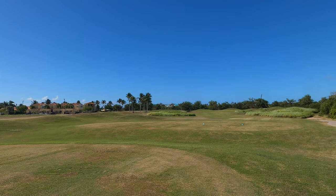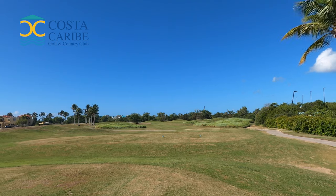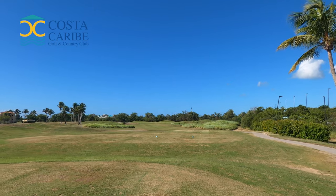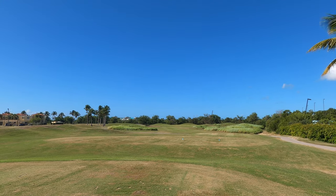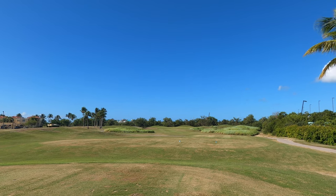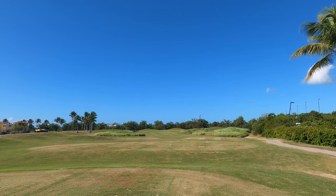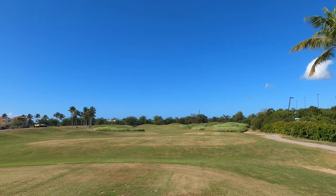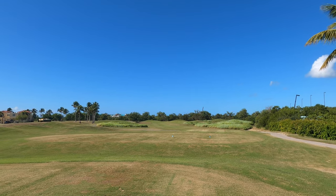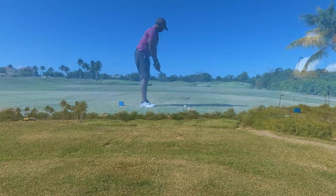We have reached the fourth and final par three at Costa Caribe out here in Puerto Rico. We got about 170 yards. I think we actually got a little wind helping, pretty dead right. So the miss should be left, if I must have missed it on this hole. But pretty simple par three. Pretty open. Big green. Flag looks pretty center. Need to put a nice stroke on it. Finish out these par threes strong.